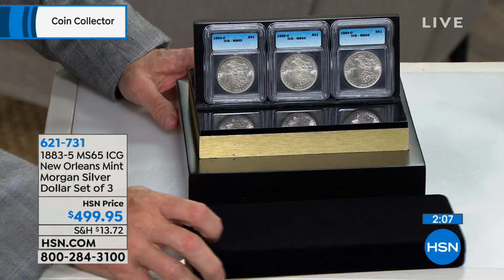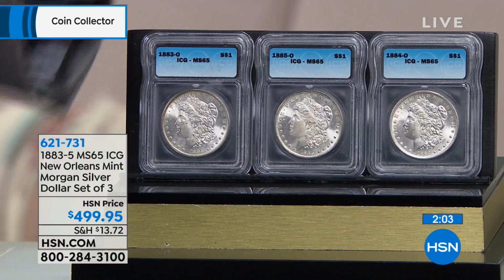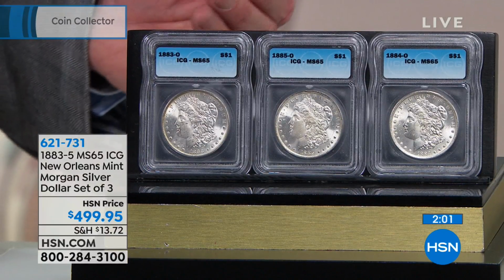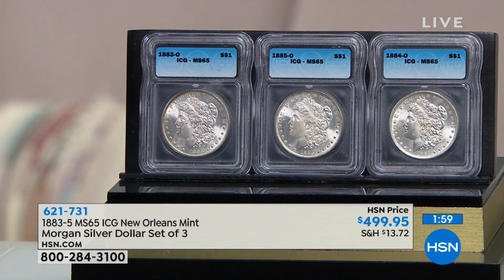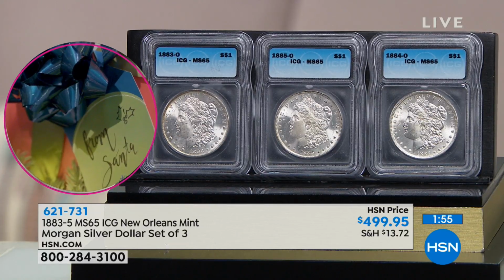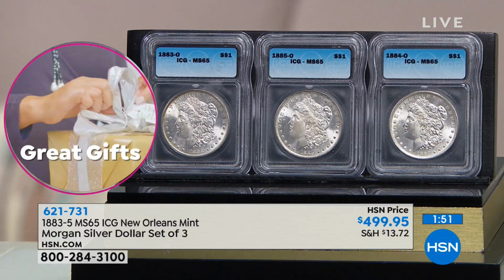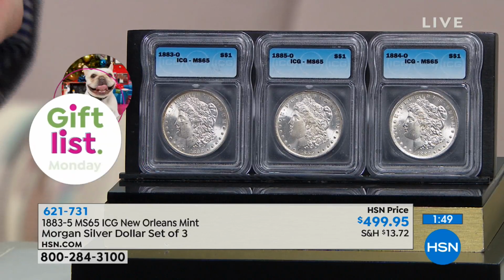So to be able to get these 3 coins, if I did them individually, I was going to do $199 a piece. So like I said, $599. I said, let's just do the trio. I don't have that many. I have approximately equal amounts of each on this. So let's go ahead and do this at a price that's unlike anything I've been able to do before.